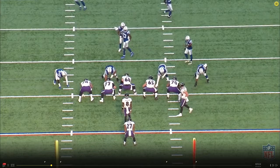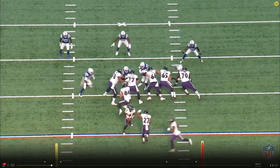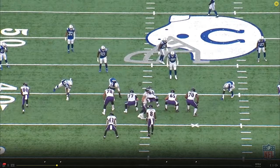All we're looking at here is the center. You know, this is a proper RPO offense. The ball's slightly outside the frame to Jackson, but still fieldable. You know, good response.